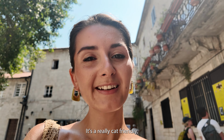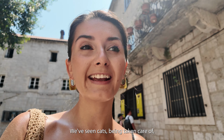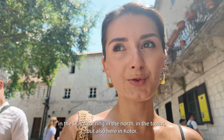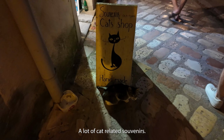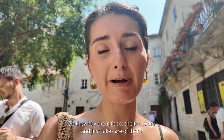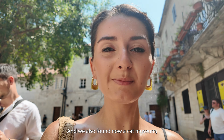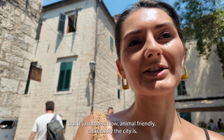One more thing we really like about Montenegro in general is that it's a really cat-friendly, animal-friendly country, it seems. We've seen cats being taken care of in Durmitor, in the north, in the towns, but also here in Kotor. We've seen a couple of shops where they sell souvenirs, a lot of cat-related souvenirs, and part of what they earn goes to the cats on the street. So they buy them food, shelter, water, and just take care of them. And we also found now a cat museum, which we're not going to go into. We're a bit on a schedule, but it just shows how animal-friendly, cat-friendly, especially the city is.